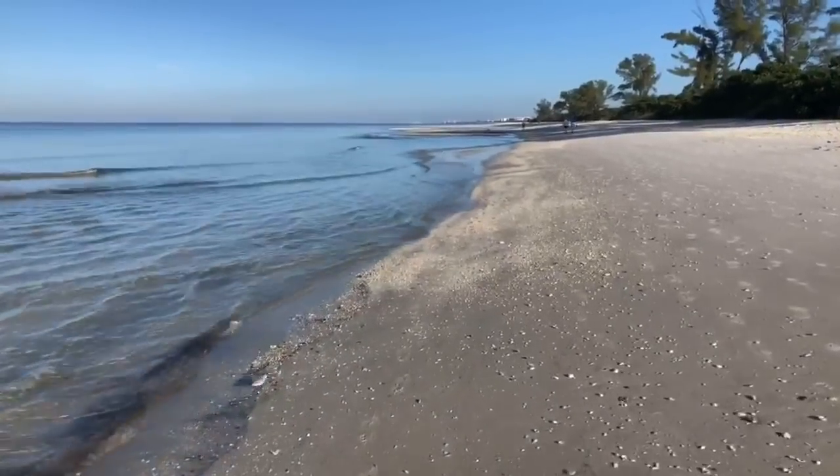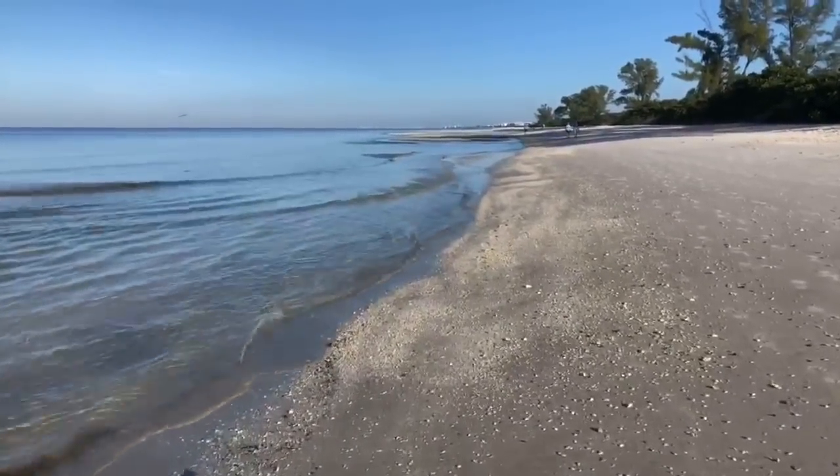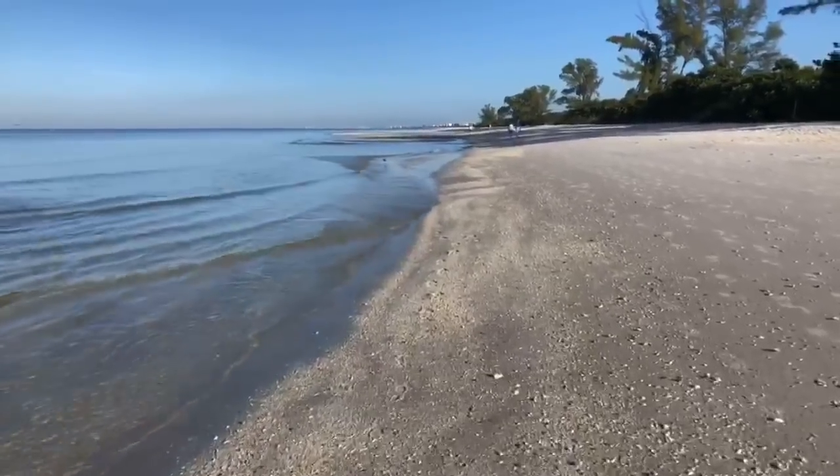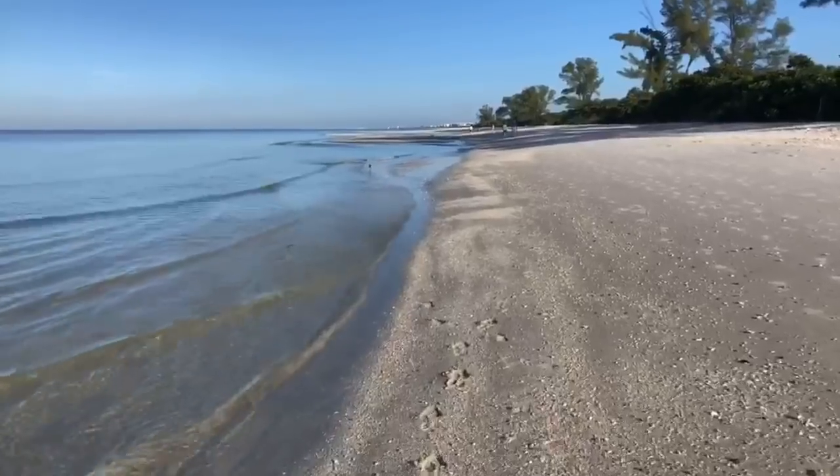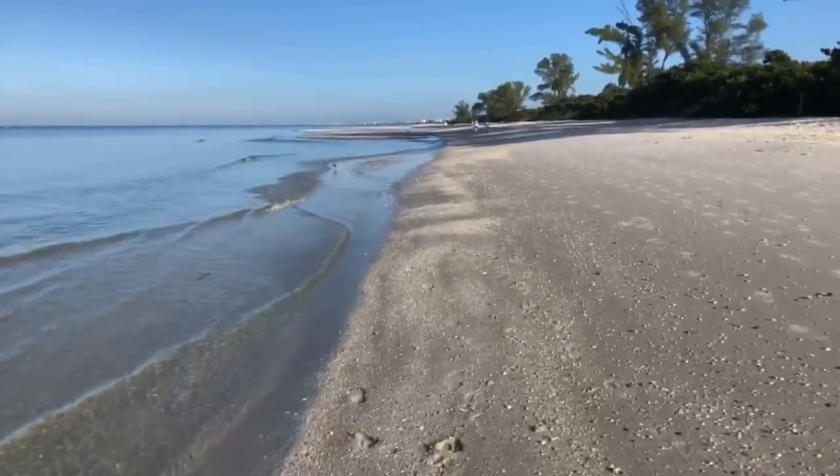Chasing fish around. It was actually just playing with the fish. It wasn't actually catching the fish. It was just playing with them, trying to wash them up onto the beach. You got to watch the video. It's amazing.